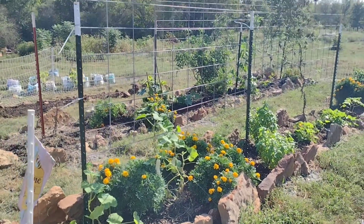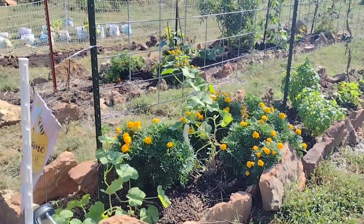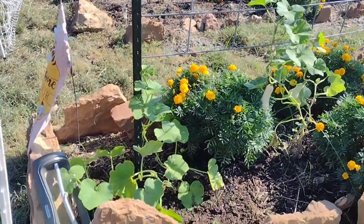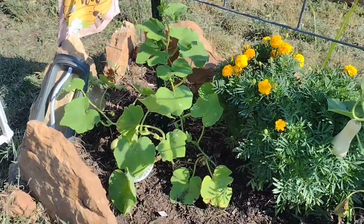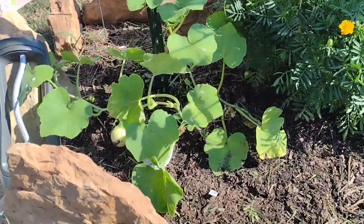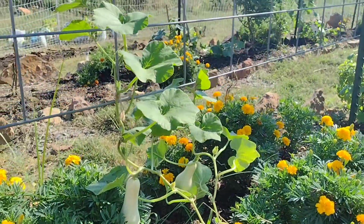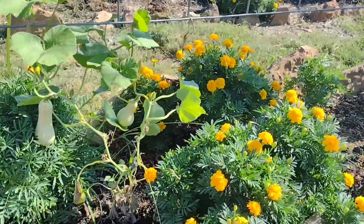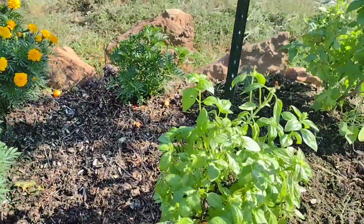I've torn out all of the tomatoes except for this Lucky Tiger. And I'm not even really a huge fan of the tomato, but I like the way they look. So I've got some squashes growing. I'm starting to trellis them up these cattle panels. These cattle panels are a little taller than what I would normally recommend, but they're working.